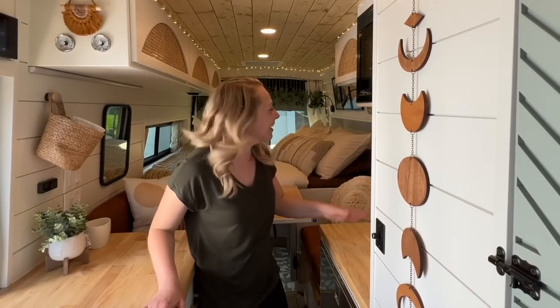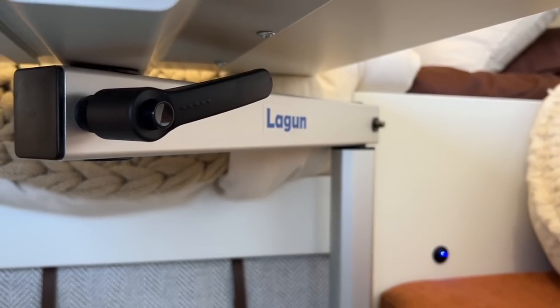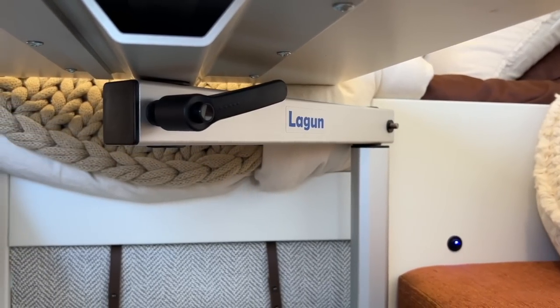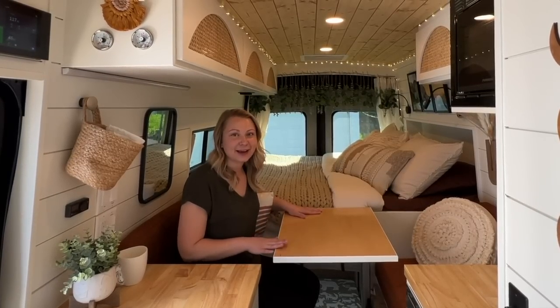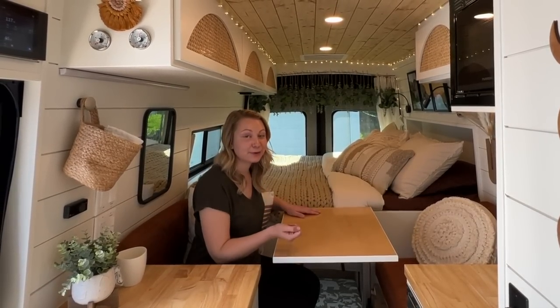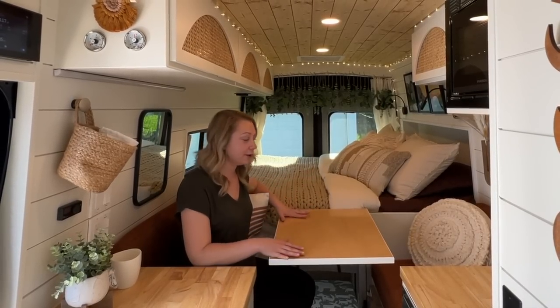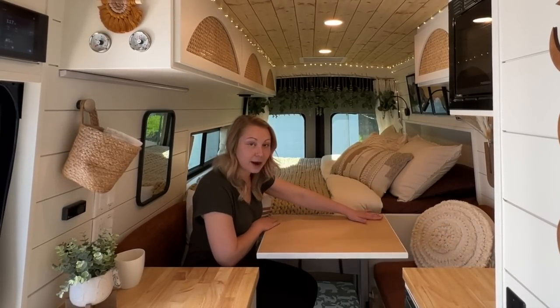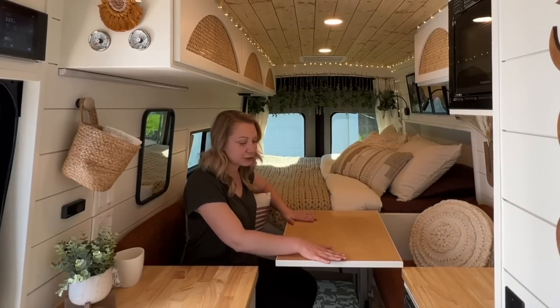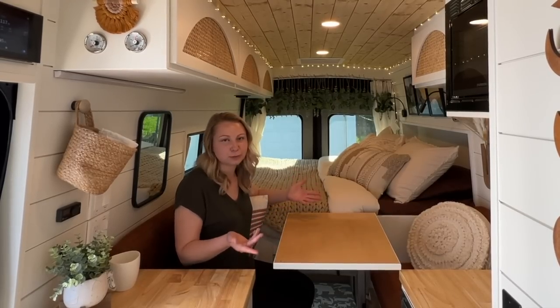I have a microwave. Okay, let's check out the back of the van. So I got a Lagun mounted table. I am really glad I switched to this. Originally, it was going to be a pullout table from the bed, but now that it is on a Lagun mount, I can swivel it and put it wherever I want. I can use it as extra counter space, and it's just much more versatile.